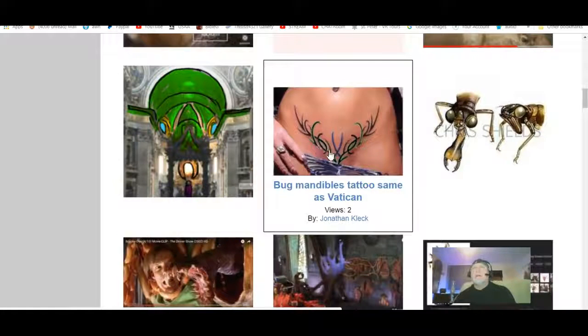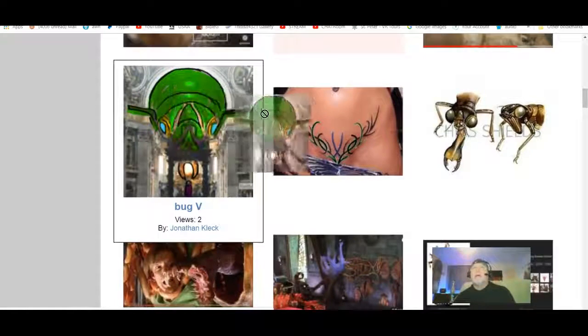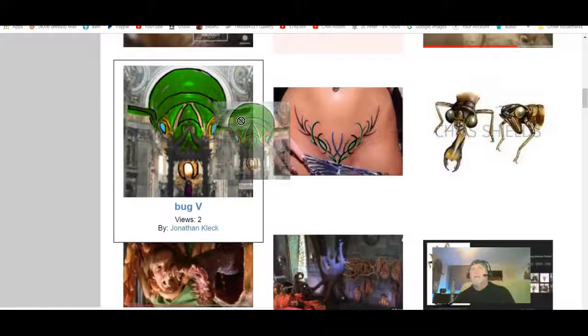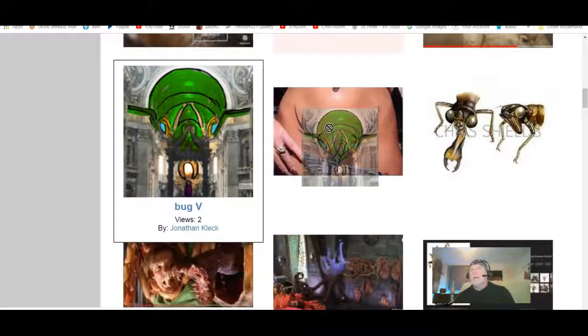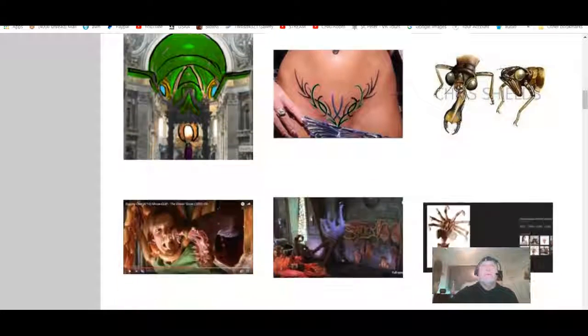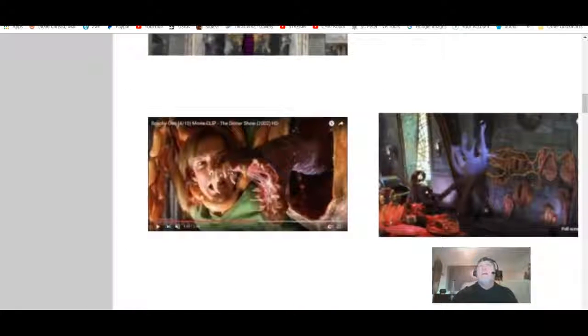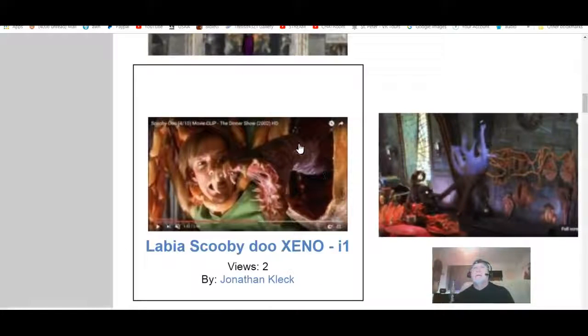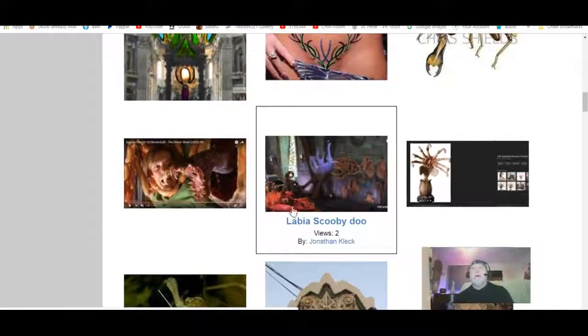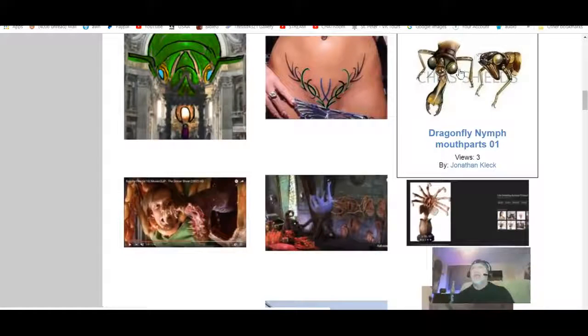So here's a young lady that's got a tattoo right above her vagina, and let's just slide it over. My goodness, it's the same exact thing, isn't it? Look at that. It's identical. There it is. Huh. Here's Scooby-Doo right here. And that is this prehensile mouth and teeth coming out of what looks like female labia. And here is the dragonfly nymph right here. So there's a dragonfly nymph. It's really absolutely no different than either one of these.